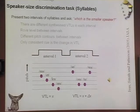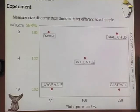Okay, that's about a 10% change in vocal tract length, and after 2 minutes training, most people are close to 100% on that. It's a very natural thing. You just bring people in and say, the speakers are different size, tell me which one's smaller. And we do that experiment, and we do it for five different starting points: large male, small child, castrato, and dwarf, the same ones I've been using all along, okay?